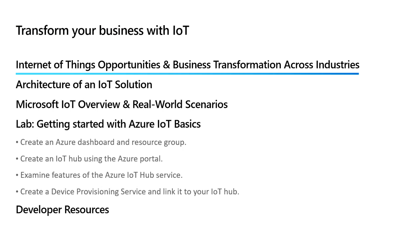And then I like to always have real world scenarios for each one of those products, services, and use cases. That way it inspires us and also keeps us aware of what other folks are doing in the industry. Then we're going to jump into a mini lab on getting started with Azure IoT basics. And really, we're going to create an Azure dashboard and resource group.